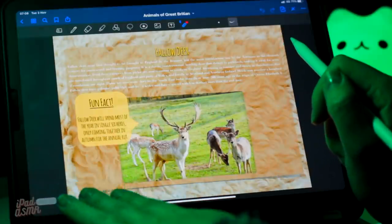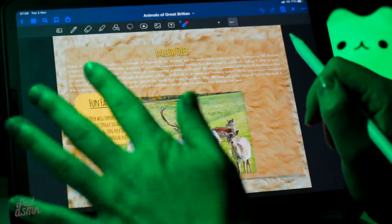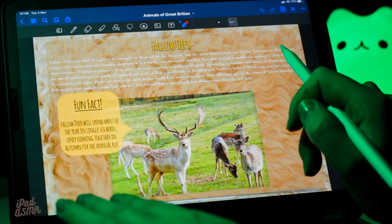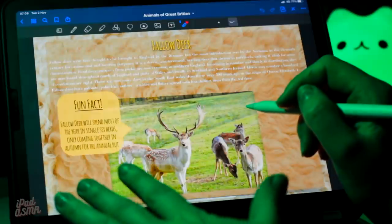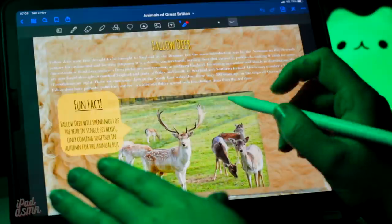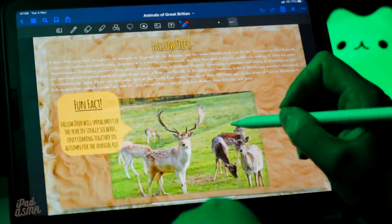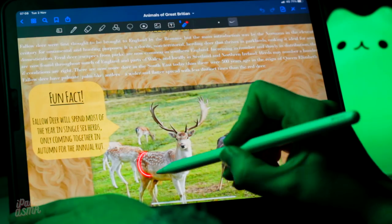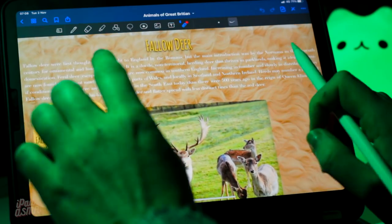So, now we move on to more elegant creatures. And we're going to have a look at the fallow deer. Now, in the UK, we have so many different species of deer. I haven't included all of them, but I've just included the most common ones, the ones that you may recognize more than others. And you probably recognize this battling thing here. So, what can we learn about the fallow deer?